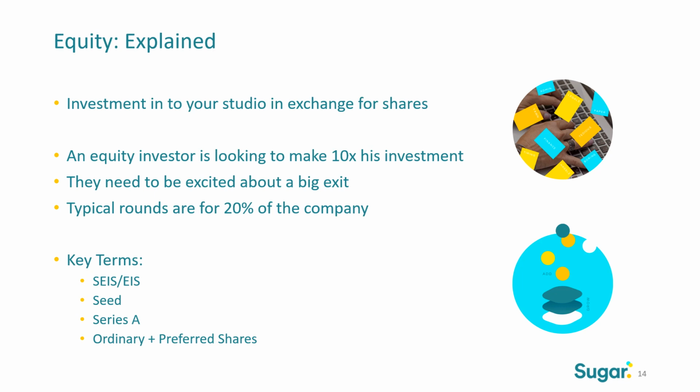Seed and Series A are equity rounds that you need to be aware of if you've got VC investors. Those are terms you don't need to worry about right now. Similarly, ordinary and preferred shares, they are different types of share class that different funds will ask for. Again, I'm jumping 20 steps ahead, but those are things you need to think about.